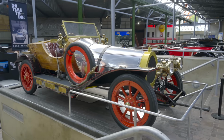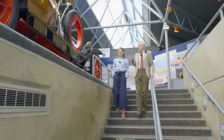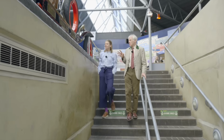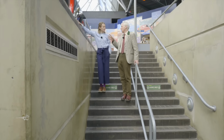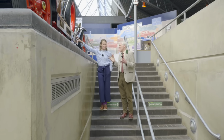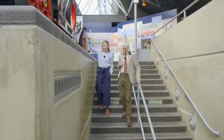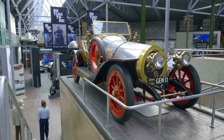And we're just passing Chitty Chitty Bang Bang, a car created for the film. So in a sense, it's not an authentic veteran car, but so much a part of our growing up, seeing the film. This was created for the film? Well, one of several. One of several, right. You know how it is in films. Yeah, I know. It's my favorite film. It is in itself part of motoring history, or motoring folklore at least.